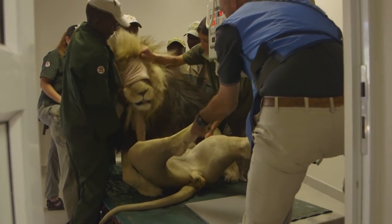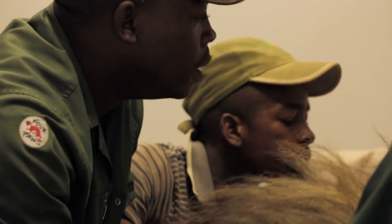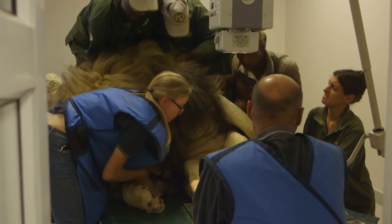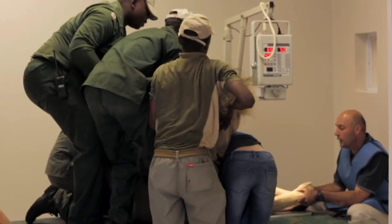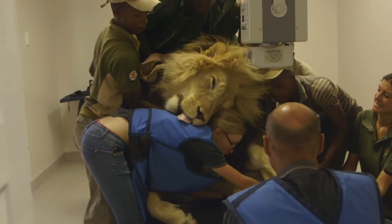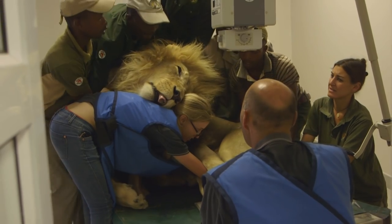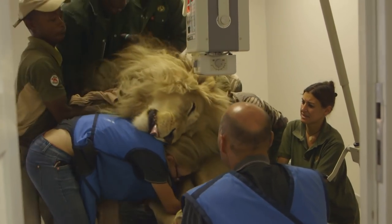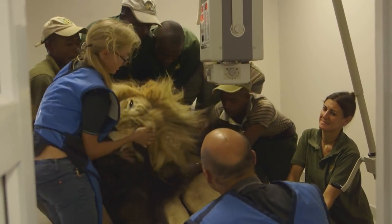Trying to handle over 200 kilograms of deadweight lion is often a struggle. Hold the lion on top there, guys. Hold the lion. You're letting it collapse. Come, guys. Come here. That's seven people trying to maneuver Genghis into position, and they're not having a lot of success. Pull the lion back. Yeah, it's struggling.